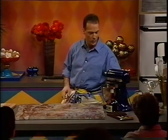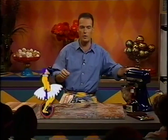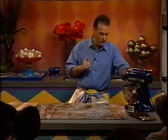And beat that. When the sugar is going to reach the soft ball stage, we will pour the sugar over the eggs. Eggs.